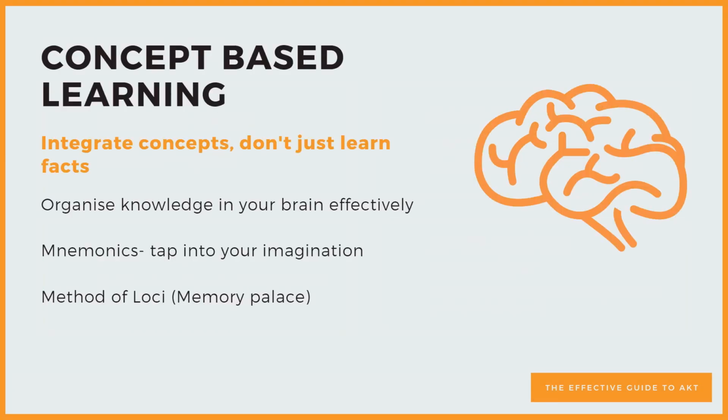Concept learning is a way of learning that allows you to organize knowledge in your brain effectively. Instead of memorizing a list of facts, concept learning promotes understanding of the concept. You learn the meaning behind the facts. Start by classifying causes, drugs, or risk factors and weave each part in a story.